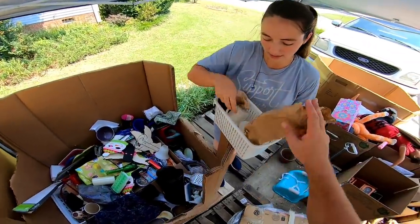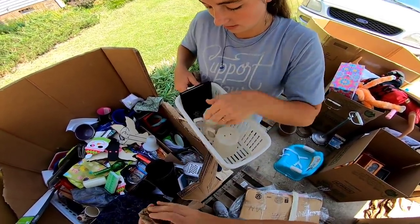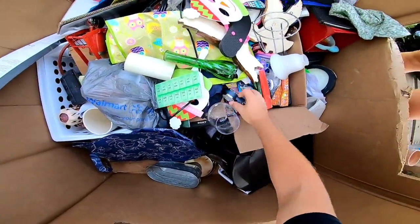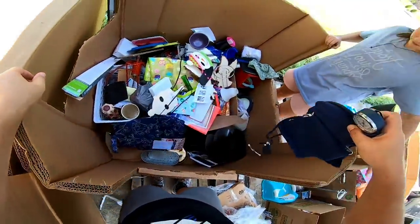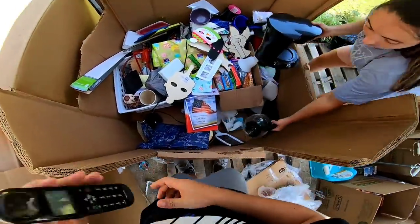Salt and pepper shakers that kind of look like coffee mugs? Kind of. Not really. Yeah, those are cute. This is a blood pressure cuff thing. Oh, yeah. Here's a coffee pot. Here's a phone.